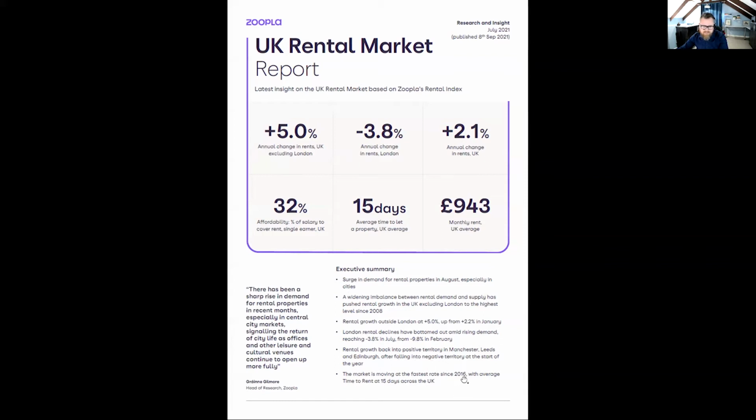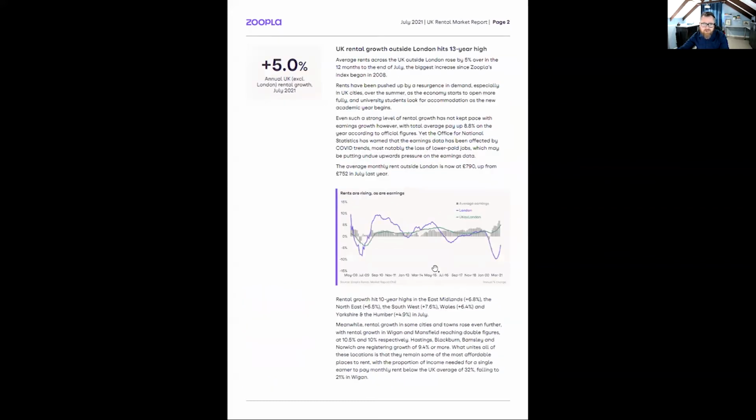The average time to rent out a property is 15 days. So there's been a sharp rise in demand for rental property, especially in central city markets, signaling a return of city life as offices and event venues open up, and restaurants, etc. So UK rental growth outside London hits a 13-year high. Average rents across the UK outside London rose by 5%, the biggest increase since the Zoopla index began in 2008.